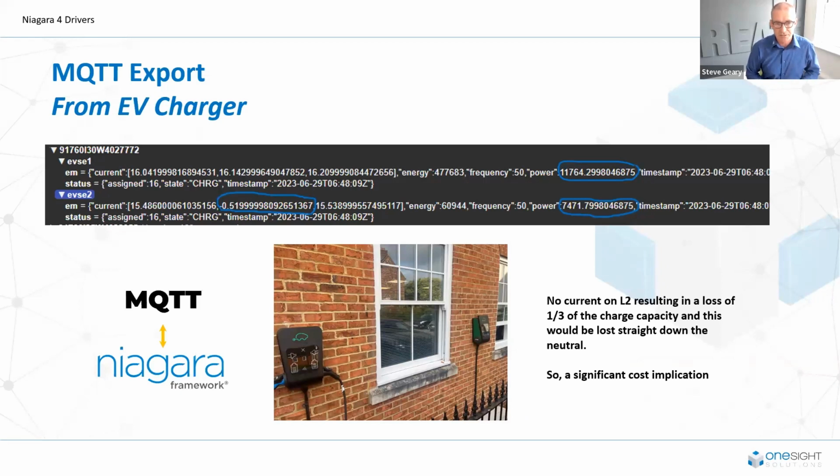So we then changed chargers, and actually the problem was still there. Fortunately, because of the charging system that we've put in place, we were able to export the data and view this as MQTT. What we can see here is EVSE1 is Tom's car and EVSE2 is my car. My car was pulling 7.4 kilowatts. Tom's is pulling 11.7 kilowatts.